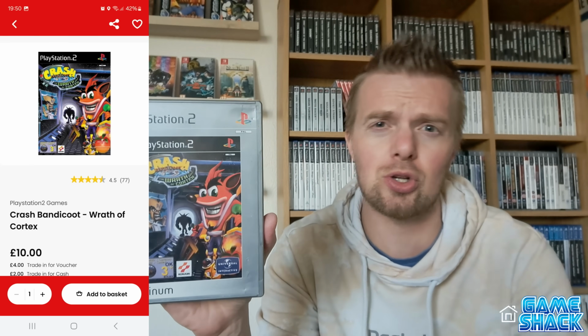And last but not least, another game, and it's a game that I would have kept if it was in good condition. This is probably the worst condition game, and it's a platinum copy, and that is Crash Wrath of Cortex. I've got all the original Crash Bandicoot games again on the PS3 from the PlayStation Store. I bought them ages ago in a bundle offer, but this has got a ripped back case, and the cover is ripped underneath. It is complete, however, but again, don't know what this goes for. If it's got any decent trade value, I'll probably just trade it in.